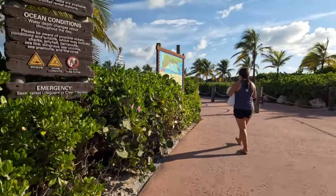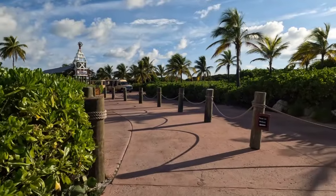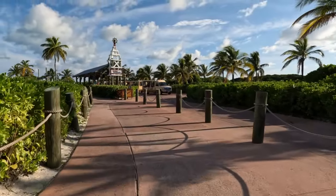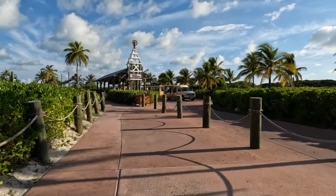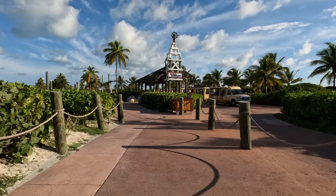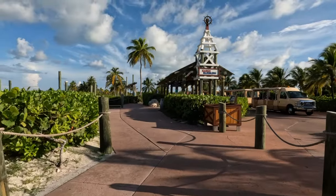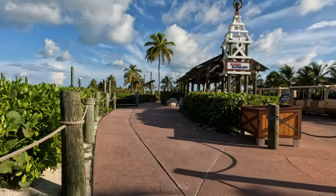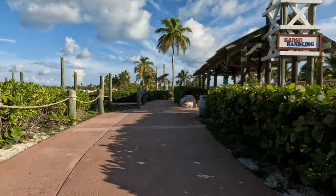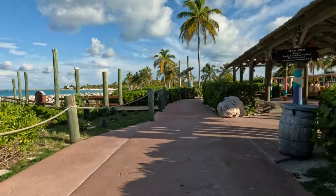As far as everything else goes, I did have to cancel one of the excursions. I think it was a bicycle, tricycle excursion. I canceled that out because I didn't have time to do that one, because I wanted to do some other stuff. So that's why I had to cancel that one out at the excursions booth inside the ship. So sometimes if you don't have time to do anything, go ahead and cancel it out.